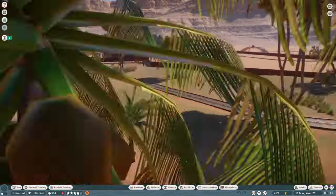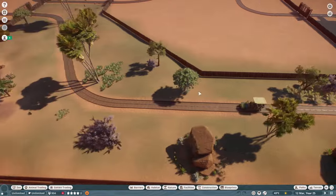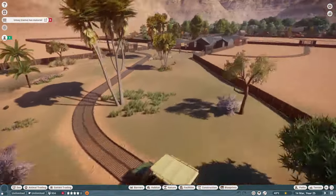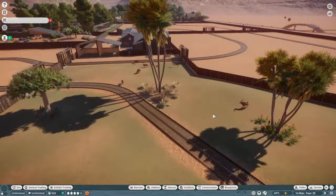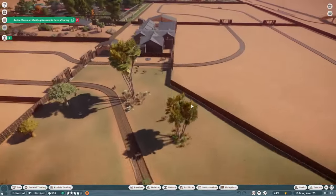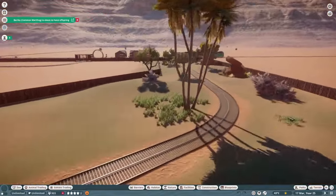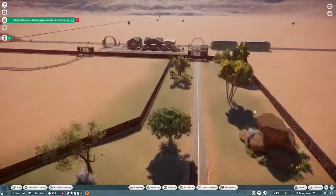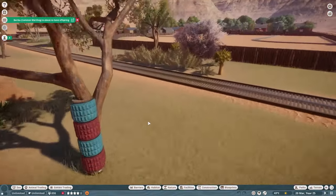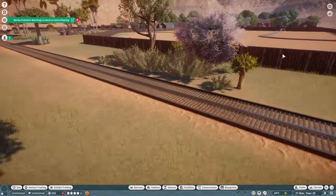One last thing I have to say about this habitat before we move on is I like that at least, unlike Augusta's Zoo, this habitat is a lot more spacious. They've got so much space to run around and graze. So again, not a bad habitat, but at the same time, not the world's greatest habitat I've ever made. Also, loved how I hid the rubbing pillar amongst the tree.